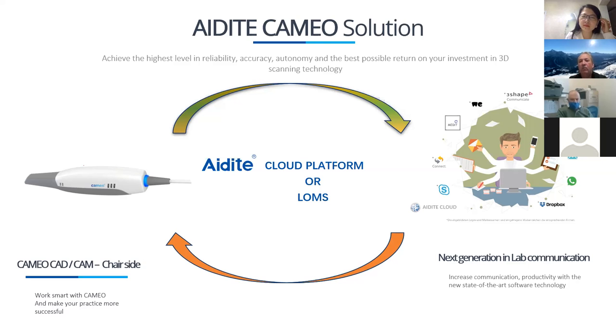It's a system where we are trying to get all the scans in because nowadays we get scans from iDite, we get scans from Medit, we get scans from TreeShape, we get scans from Sirona, we get scans from Dental Wings, or CareStream. And they all have their own platform. That's why I developed one platform and I want all the scans to come in there so we are better organized. It's working with us in the lab, fantastic.